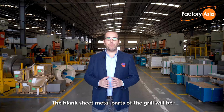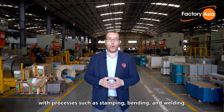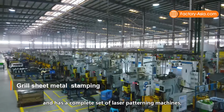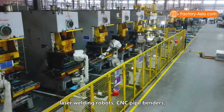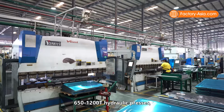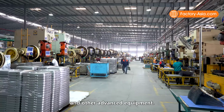The blank sheet metal parts of the oven will be completed here in the sheet metal workshop with processes such as stamping, bending, and welding. This section covers an area of approximately 31,500 square meters and has a complete set of laser cutting machines, laser welding robots, CNC pipe benders, CNC bending machines, butt welding machines, high precision punching machines, 650 to 1200T hydraulic presses, tapping and drilling machines, and other advanced equipment.